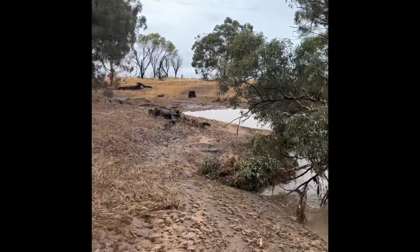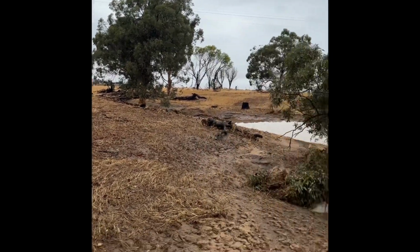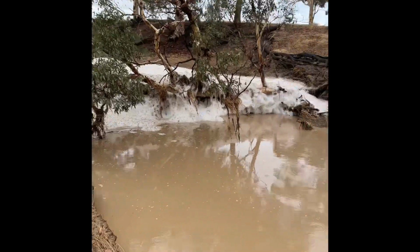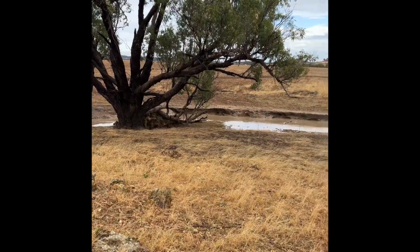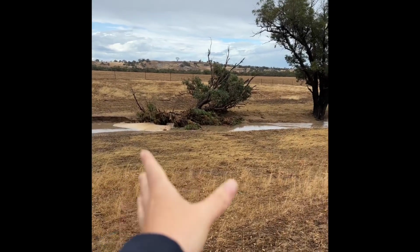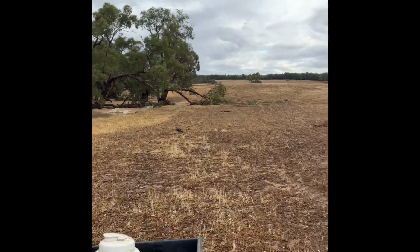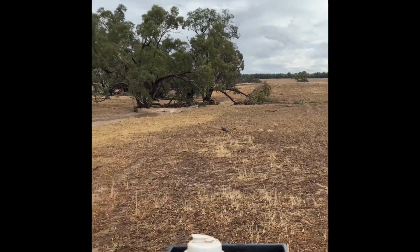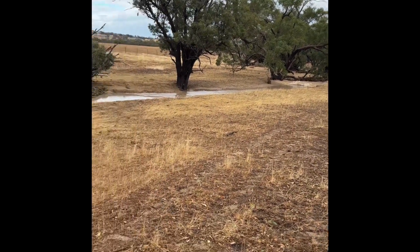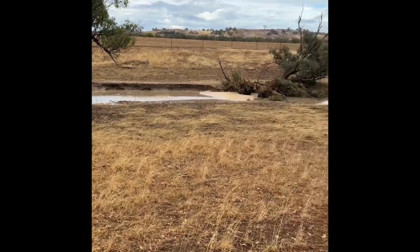You can still hear it rushing down over that way where we just were. A lot more trees down further up the stream as well. This one here is kind of blocking the water. Yeah, a couple over here that are blocking the water as well. So yeah, we've got a pretty big clean-up job to do, I would say.